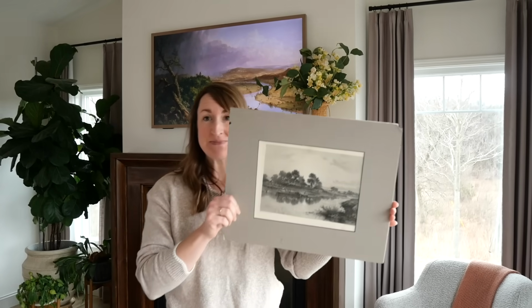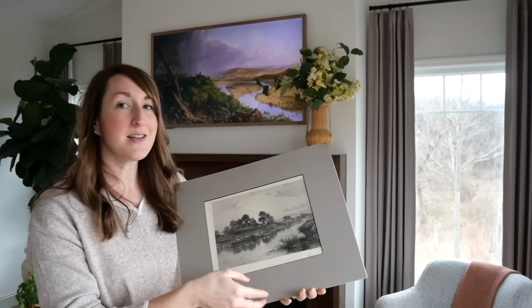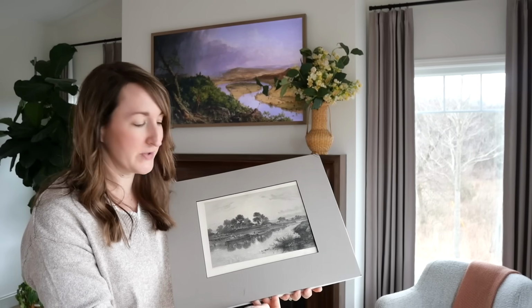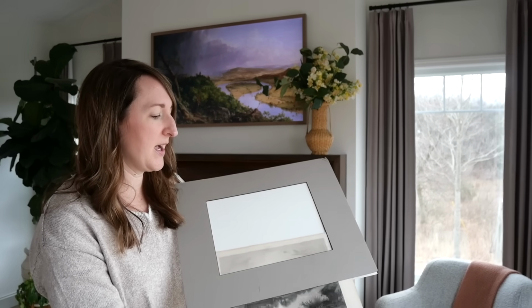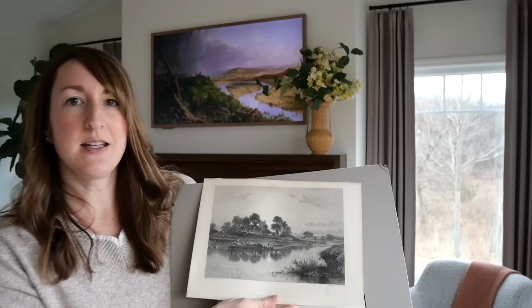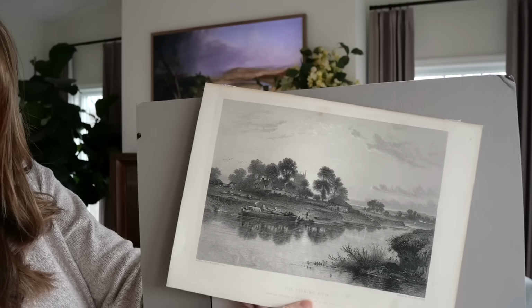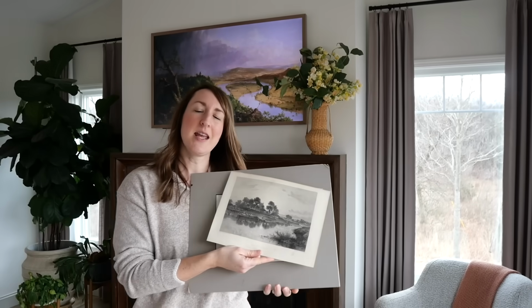Start with this one. Now I collect etchings and prints. This is actually a print of an etching, so double bonus. Not an original etching, but a print of one, and it's a really beautiful landscape scene. I love it. It's gonna go so well on my gallery wall. It obviously came with the mat.